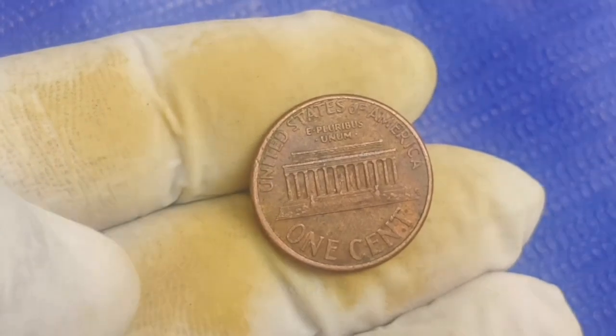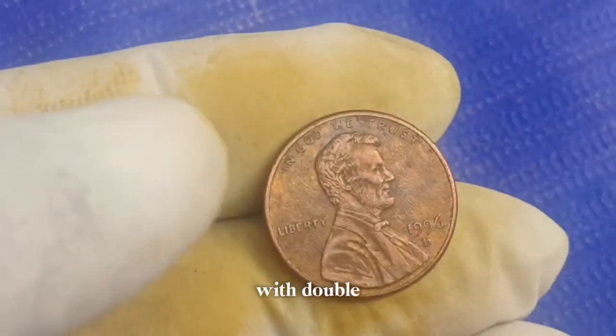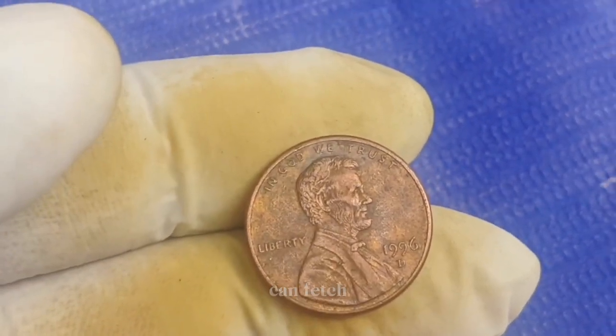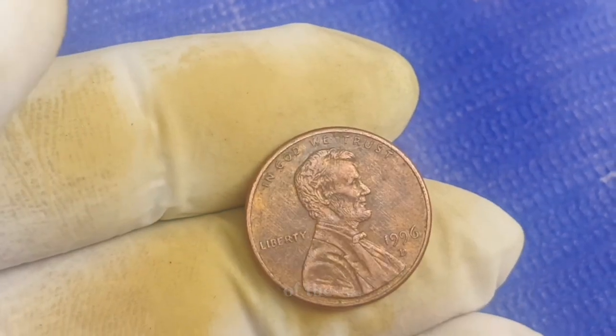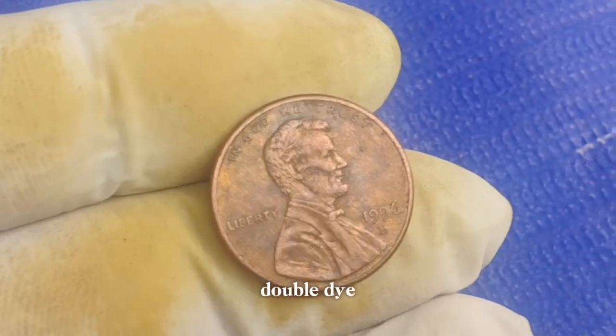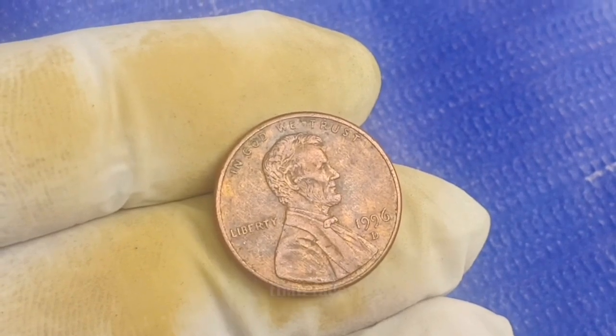Error coins. Now here's the big money. Error coins, like those with double die or off-center strikes, can fetch anywhere from $10 to hundreds of dollars, depending on the severity of the error. Double die pennies, in particular, are sought after and can be worth significantly more than face value.